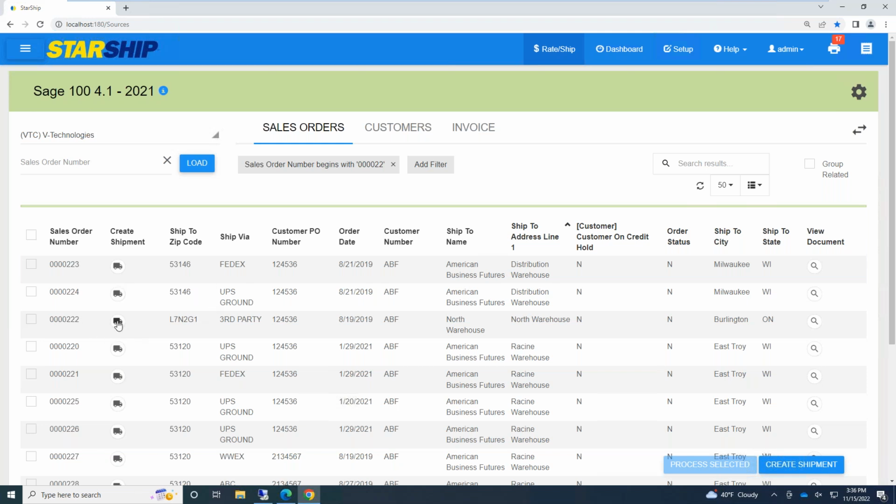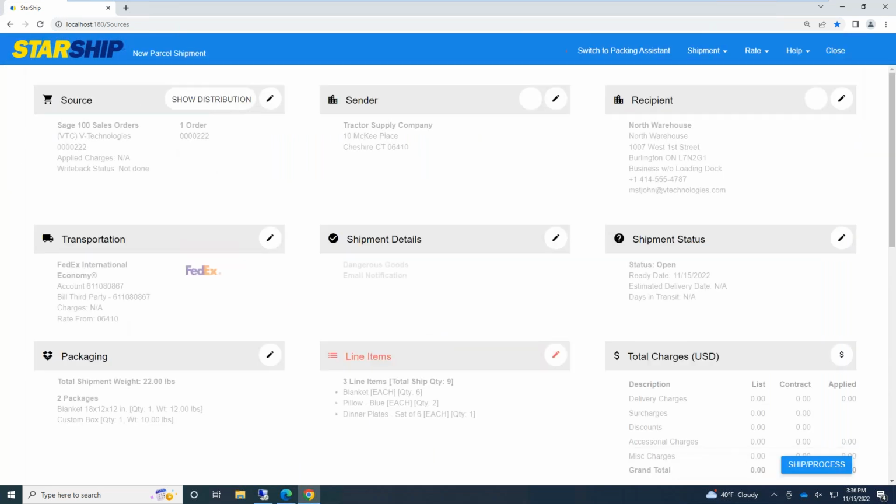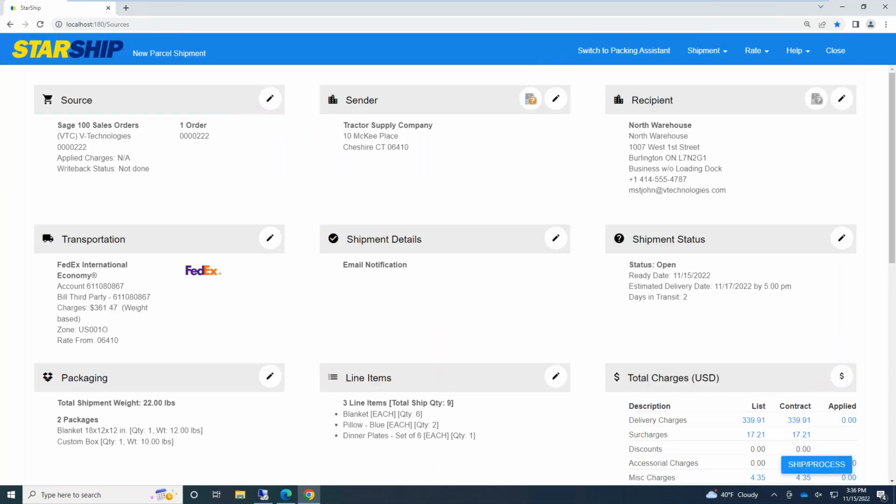But in this scenario, what I'll do is I'll quickly just grab a single shipment. And this is going to be basically a blind third-party type drop shipment.